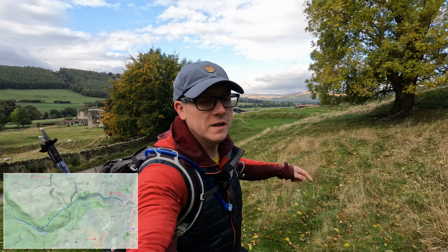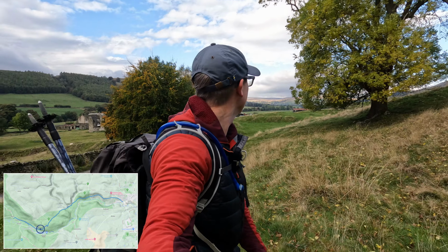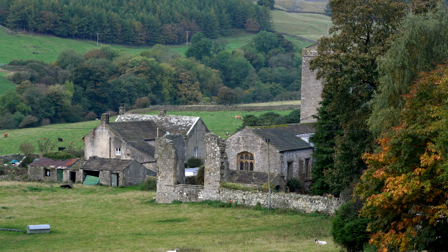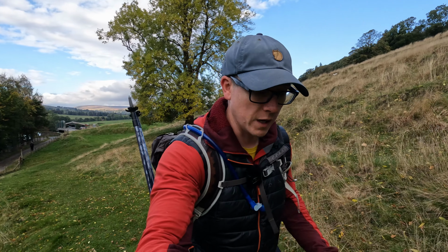So just behind me over here is the site of Marrick Priory, and you can still see the magnificent church. Now I think the church actually dates to the 15th century, but the priory itself was founded in the 12th century, I think somewhere around 1154. And it's now actually been converted, some of the buildings anyway, into an outdoor education centre.